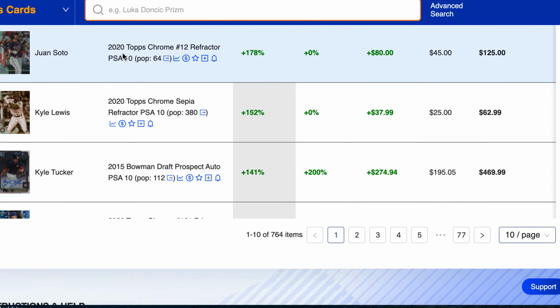Juan Soto, next on the list, 2020 Topps Chrome Refractor. Ooh, on PopCon, I'm only 64 on that. Oh, it's not exactly a rookie card. Never mind.